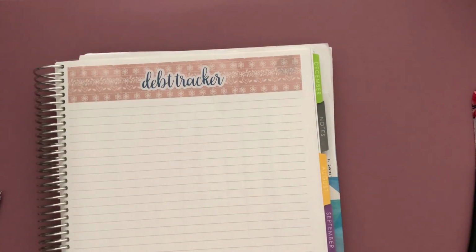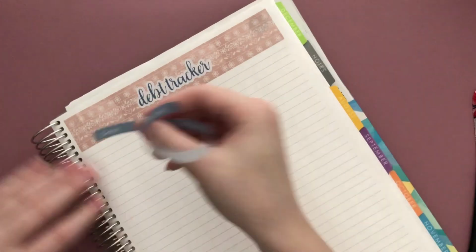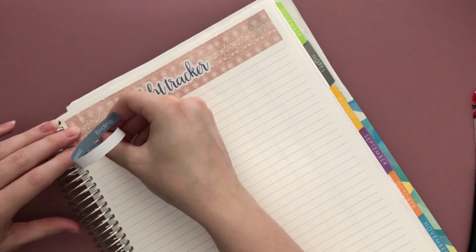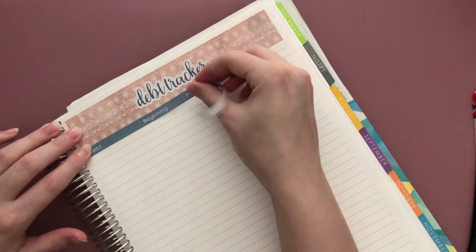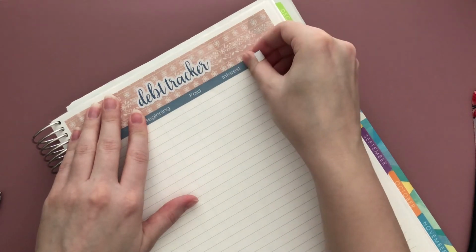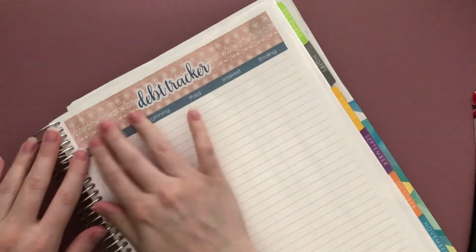Okay, and then let me put the subheading washi. This is the same setup as the sinking fund, but for the debt tracker. So the smaller washi is going to look the same. It's just going to have different text on it, which is for the debt tracker. Okay, so there is that.